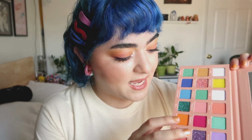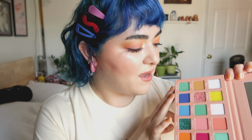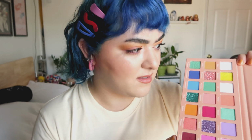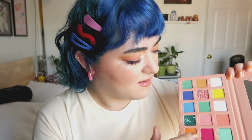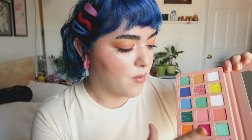So this palette also has not only shimmers, but it also has glitters, which I'm not a huge fan of, pressed glitters. I could have done with maybe just 6 of them, but well, there are 6, huh? I can't count. But I could have done with less of the pressed glitters and more mattes. But yeah, I don't hate them, but the mattes are beautiful. They're stunning. They're amazing. Highly recommend.